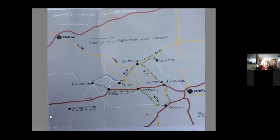And this other map shows Malton and Driffield. So again, you know more or less where you are. There is the family home at Sledmere, and a few of the other churches, the most westerly one of Bishop Wilton, Thixendale, Garton on the Wolds. So these are some of the churches which we'll be looking at.